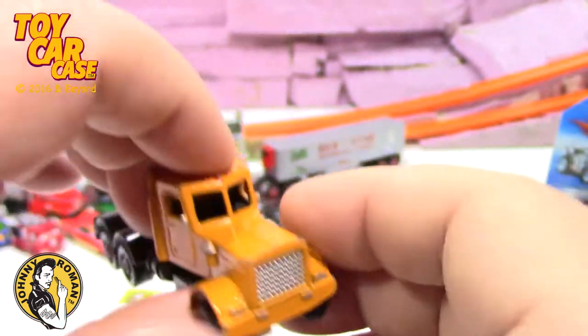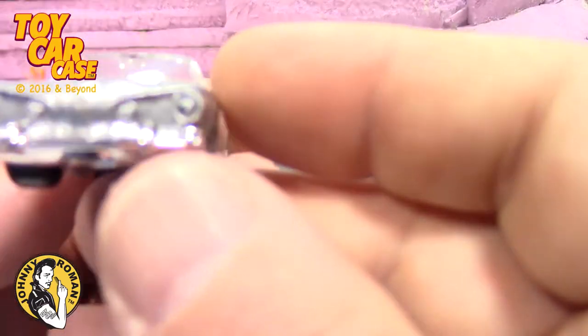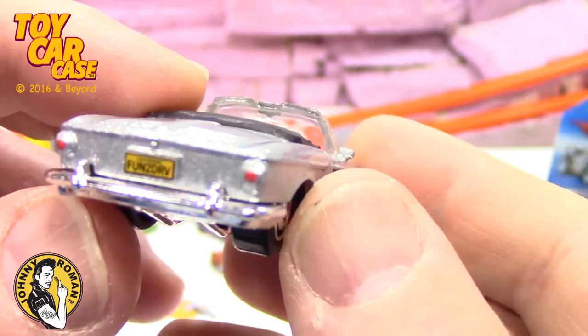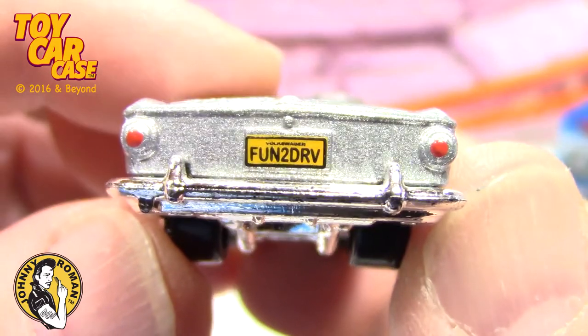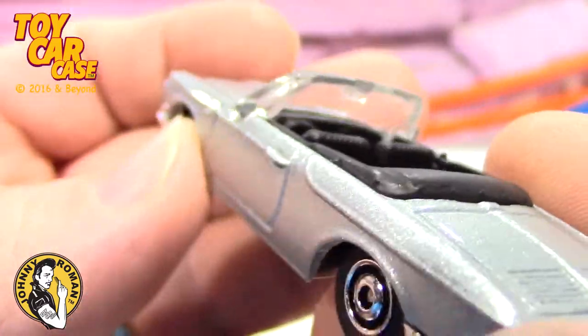Interesting. It might race a little top heavy, but it'll race. I love this. Looks like an old Volkswagen convertible. What's it say on there? Look at the license plate. Fun to drive. That's a Miata, I'm telling you. That it's fun to drive.